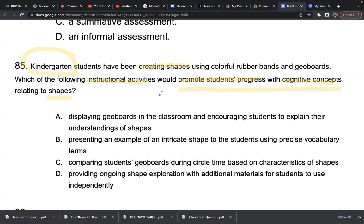Displaying geoboards in the classroom and encouraging students to explain their understanding of the shapes. Presenting an example of an intricate shape to the students using precise vocabulary terms. Comparing students' geoboards during circle time based on characteristics of shapes. Providing ongoing shape exploration with additional materials for students to use independently.